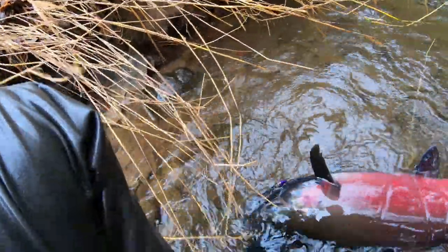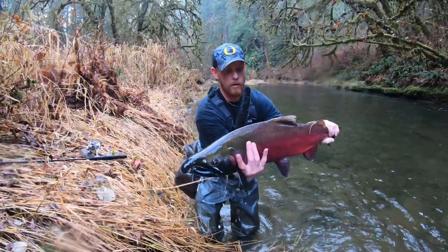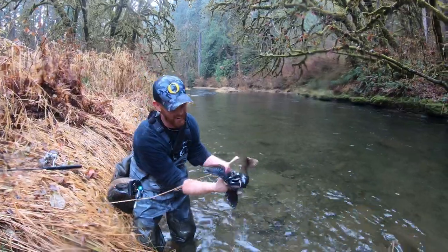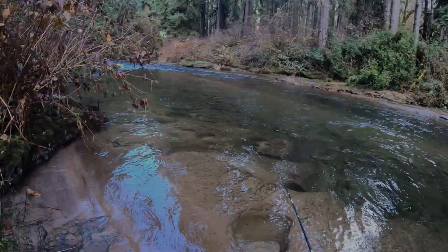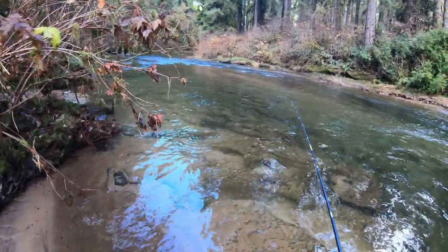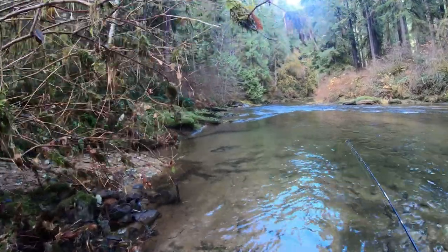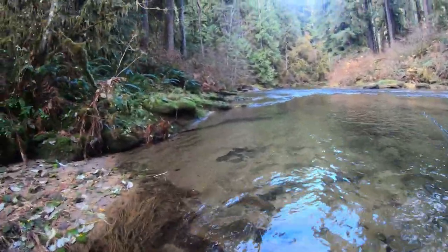Chill, bro. Pop hook and let you go. What a beauty. Look at that big old nose on him. They're cool looking. I don't care who you are, that thing is pretty. Get in there. Go do your thing, man. So yeah, we just kind of walk the river and find these little divots where there's some deeper water cover, and that's where all the fish are, whether it's coho, chinook, or steelhead.